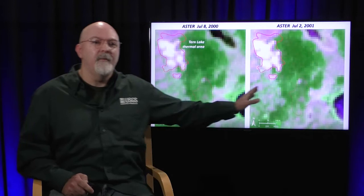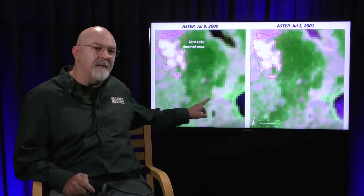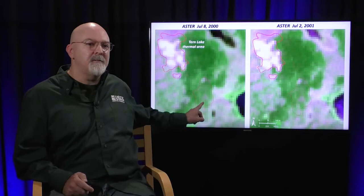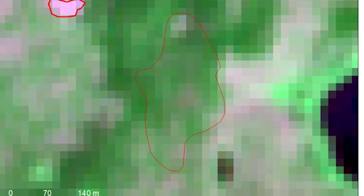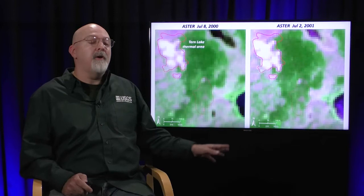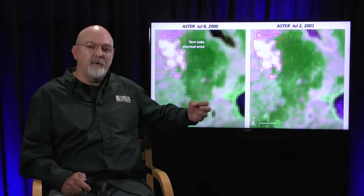And here are a couple more satellite images from the ASTER satellite that were acquired in the year 2000 and the year 2001. And here, I believe, is the first hint of evidence that we can see where the trees are starting to become stressed in this area. This pinkish brownish spot right here is exactly where that first area of barren vegetation starts to appear in this area. So this is arguable, but I believe this is the first hint of evidence we have that this thermal area is starting to appear and stress the trees on the ground.